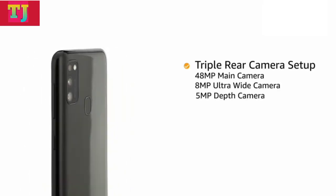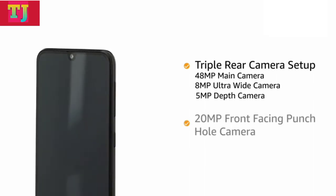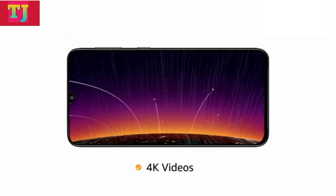The phone has a triple rear camera setup with ultra high resolution ISOCELL Bright GM2 sensor. It also comes with a 20MP front facing punch hole camera. The phone lets you record videos at 4K resolution.